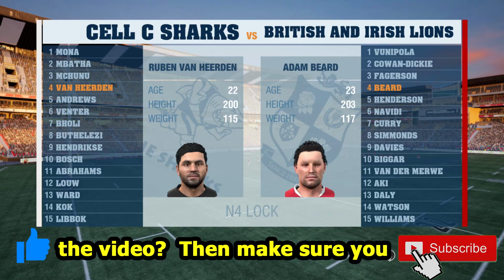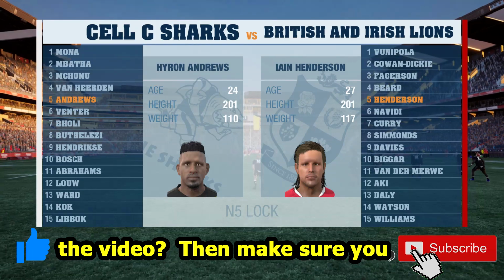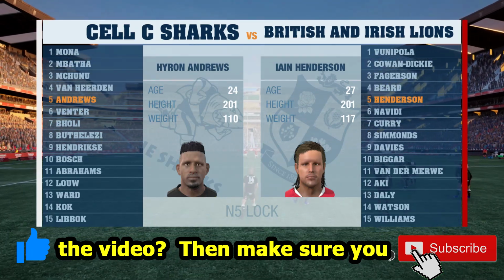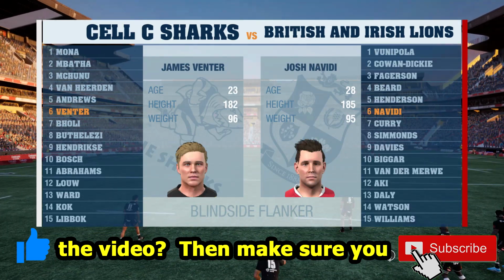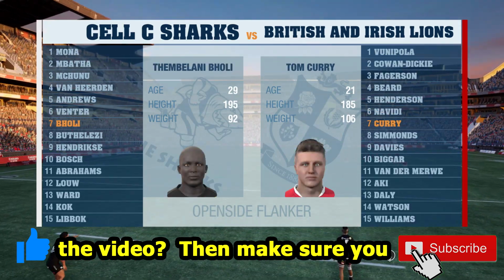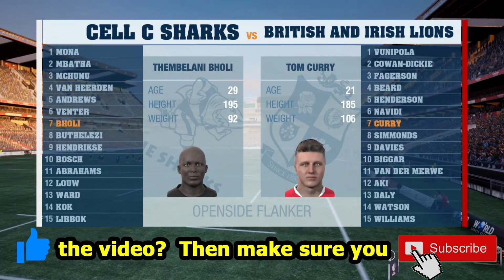Up against him, it's a newcomer to the tour. Adam Baird gets his first start of the campaign, and he'll partner the stand-in captain for tonight's fixture in Henderson. Into the back row, and it's James Venter who will wear 6. Thembelani Boli will wear 7, and at the back will be Fepsi Buthelezi wearing number 8.